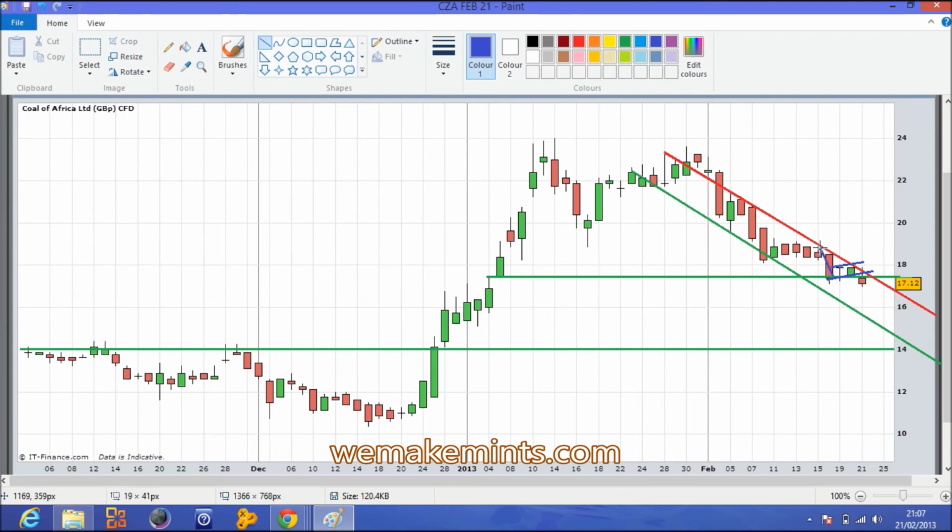We had a close below. So that is a continuation pattern. You could probably get a little projection off of this. We haven't done that yet, but that's something we will do before tomorrow morning when the market opens. It'll probably give you around 16 pence, something like that. Doesn't mean it's going to happen tomorrow.